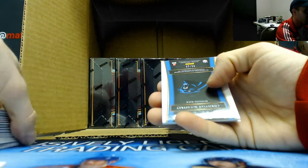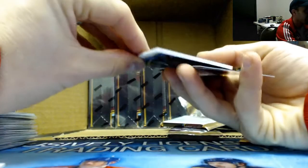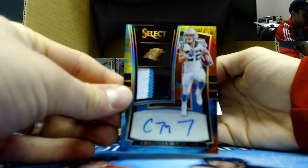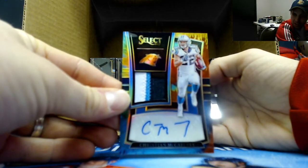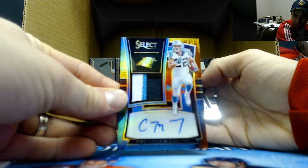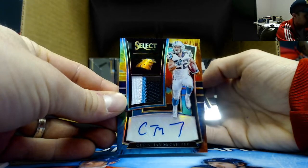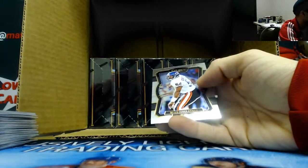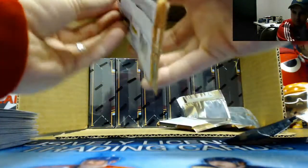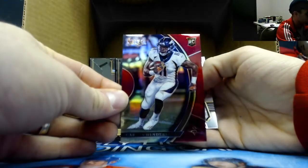And, ooh, 2 of 10. Man, let's see. Chad, you were complaining about the random. Christian McCaffrey, like I said, there's value at the back end of this break. Christian McCaffrey, tie-dye, three-color patch autograph to 10. Sick, man. Awesome hit. See, sometimes you just got to have faith. And Carlos Henderson for the Broncos, red parallel number 299.